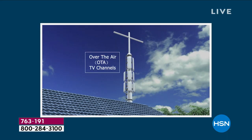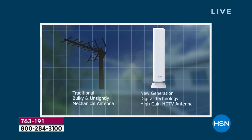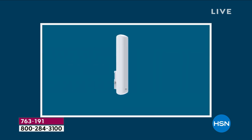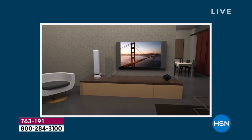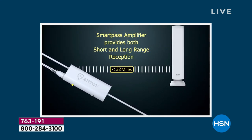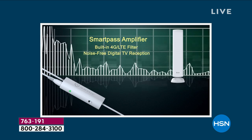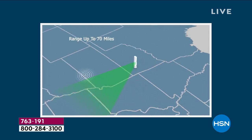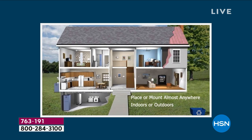What kind of things are we talking about? In general, over-the-air television channels. Traditionally, you would have to have a bulky antenna installed to your house in order to do this. The technology has come leaps and bounds in the past few years, so now we can watch really high-quality channels, our ABC, NBC, CBS, Fox, PBS, all of those channels, just by plugging this into our TV. So we don't have to pay every month for subscriptions to a bunch of channels that we don't watch, right? And the key with this is one of the largest ranges that we've had. It's the 70 mile.